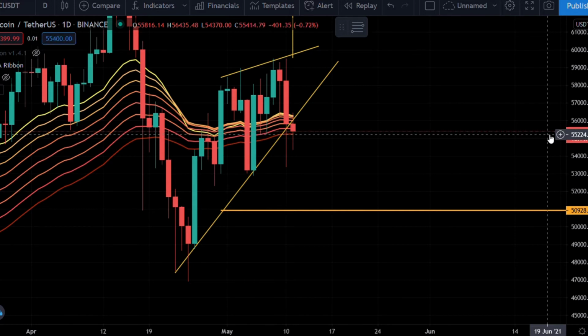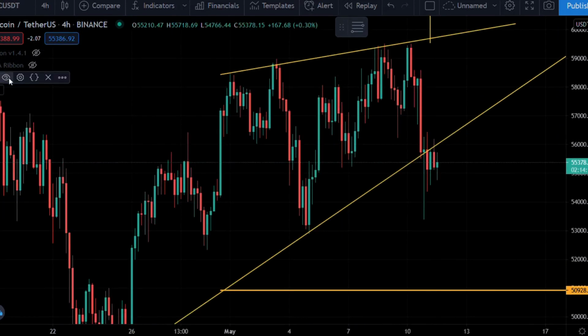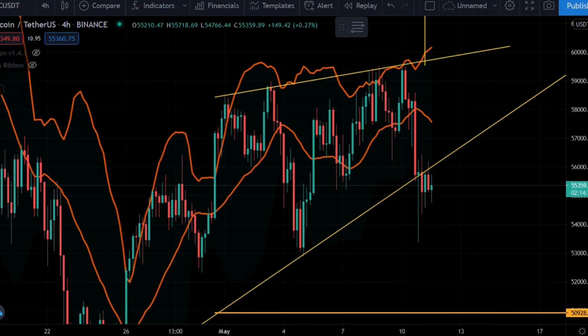So I would be looking out for Bitcoin soon, because it hasn't been moving and everyone's looking at altcoins, but we also need to keep our eye on Bitcoin, because Bitcoin looks like it's about to explode somewhere. And if we also look at the 4 hourly, if we take out the Bollinger Bands, the Bollinger Bands were indeed squeezing.